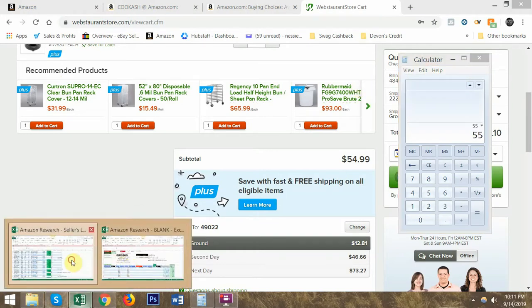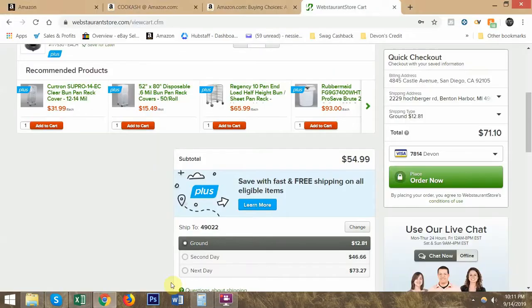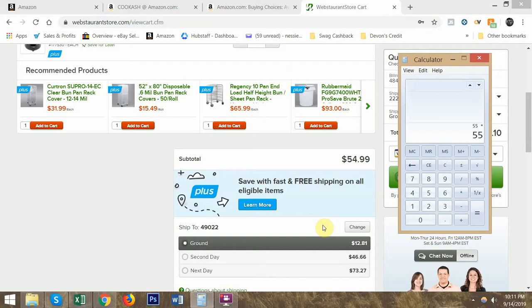The markup, as you see here on the seller's list, for Web Restaurant is 1.22. When you do your mathematical equation, 55 times 1.22 would be 67.10. But there's shipping, so at this point you're going to add shipping, plus 12.81. So the break even is 79.91.